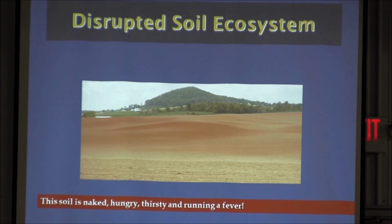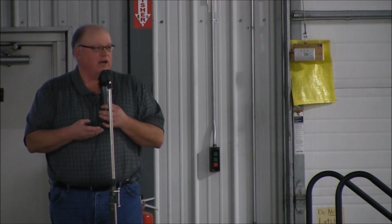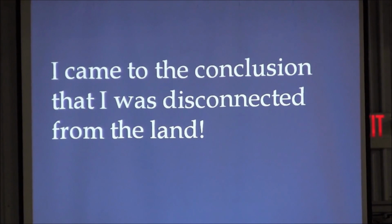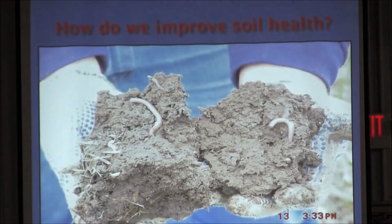There's no armor on that soil. We're not feeding soil life. All the water is running off it. It's not infiltrating. And the temperature is extremely high. I really came to the conclusion back after those 4 years of crop failures that I was disconnected from the land. I really didn't know how to farm the soil and how to supply the soil with what it needed.